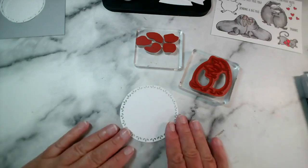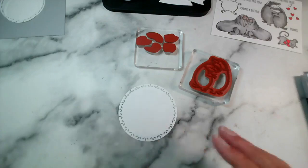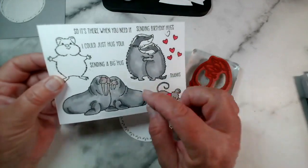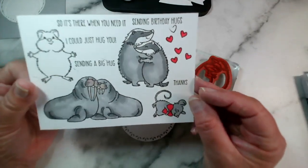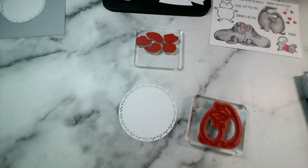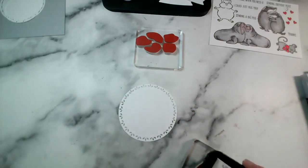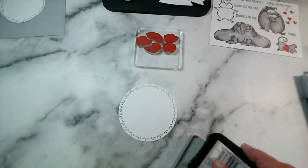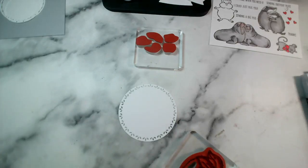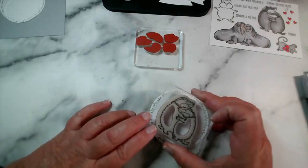Okay, so I'm just going to stamp the image on here and then do a quick amount of colouring. Just going to give you a few hints and tips on colouring larger images. I know a lot of people are frightened of doing it, but the best thing to do is just stamp and have a practice. So I'm going to be using a black ink. I don't normally use black, but it's perfect for these images, in particular the badgers and the walruses, but you could use a grey. I do like a defined image if I'm colouring in, unless I'm doing the watercolour technique.